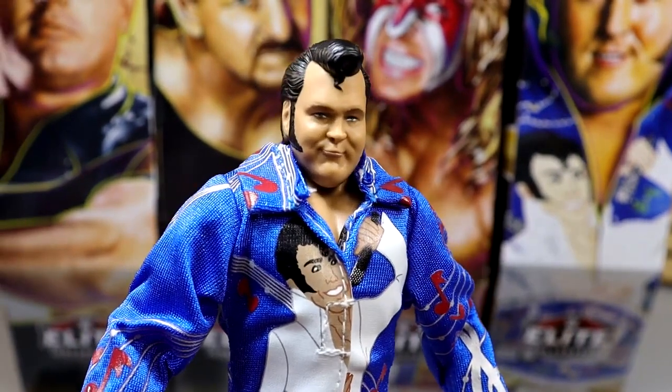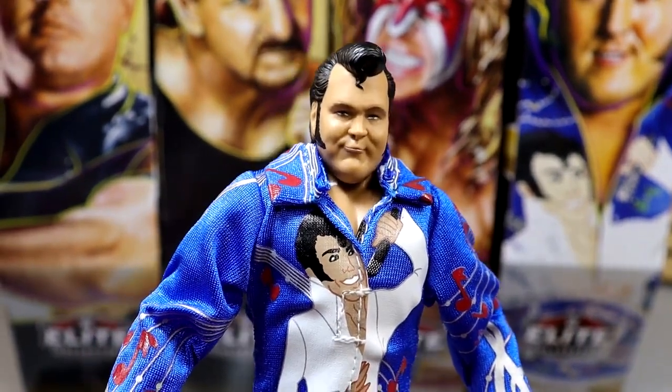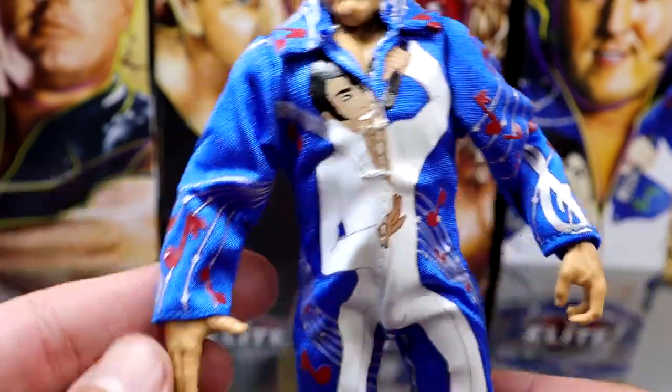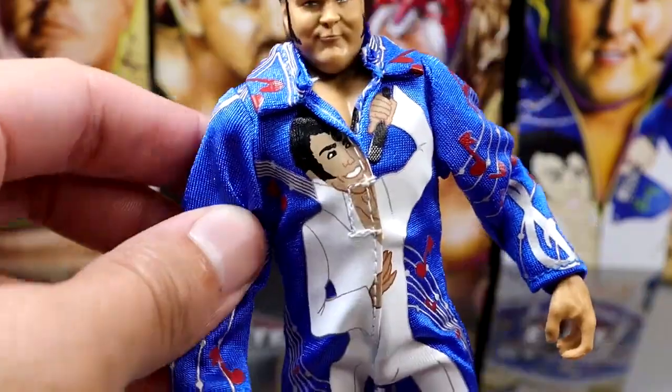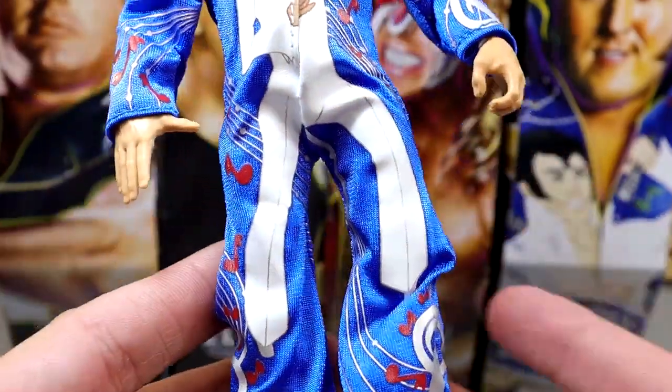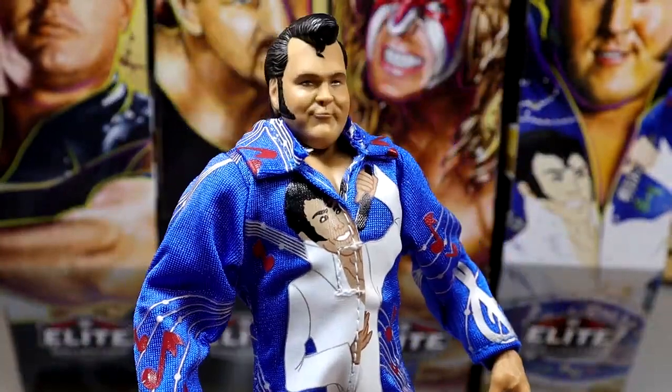And last but not least, we have the Honky Tonk Man. I almost said the Honky Tonk Man, man. Like, last but not least, we have the Honky Tonk Man, man. And he has his jumpsuit on there, or whatever, his bodysuit. I don't know what you want to call that, but you have Presley right there. It looks like Presley. It's probably himself, but the head sculpt looks pretty good.